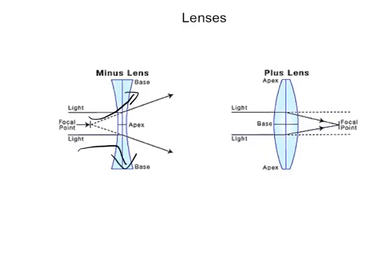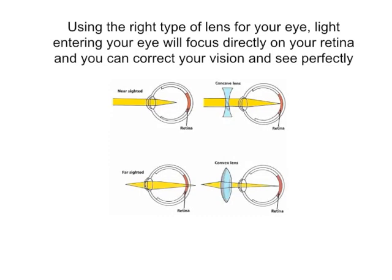The plus lens, which has the thickest part of the glass in the middle, will have the light bend toward the middle, like so. By refocusing this light, these lenses can correct for visual impairments. The focal point for a minus lens actually moves back, while the focal point for a plus lens moves forward. So a minus lens can be used to prevent nearsightedness, and a plus lens can be used to prevent farsightedness. Using the right type of lens for your eye, light entering your eye will focus directly on your retina, and you can correct your vision to see perfectly.